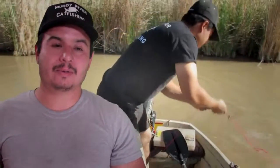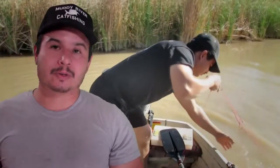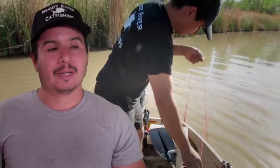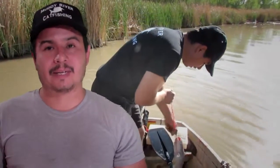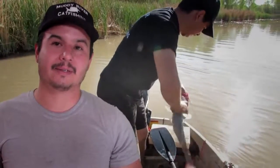If you want to use a circle hook, I do use circle hooks quite often, more so on my trot lines or on my yo-yos. The reason for that is because of the action of the hook in comparison to these other hooks.